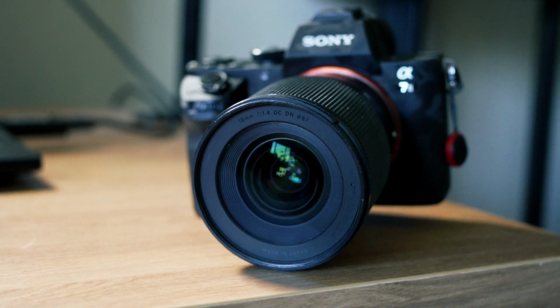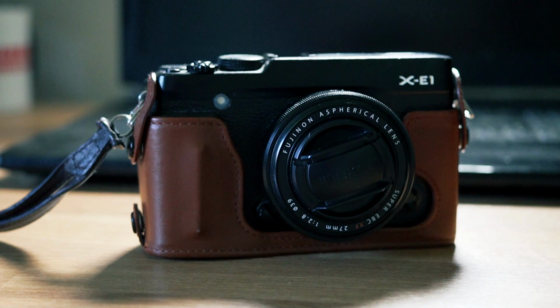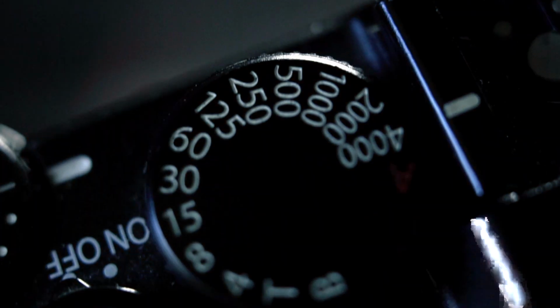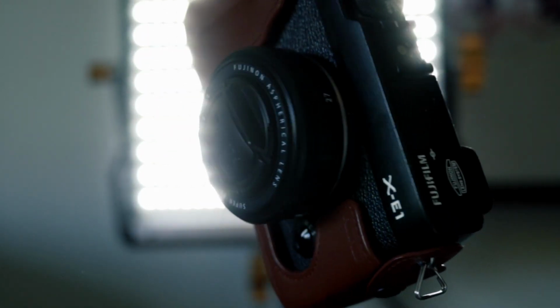Today we're going to be talking about the Sony A7. Wait, what? The Fujifilm X-E1? Why are we talking about this camera 10 years later? Yes, it looks good in leather and it screams hipster. What makes this camera unique is that it has film emulation, meaning that you could actually emulate a bunch of different film stock. But in 2022, this camera is actually really sought after.